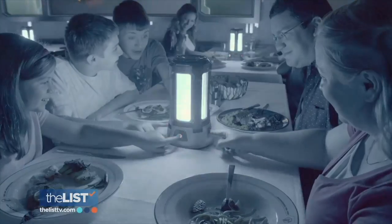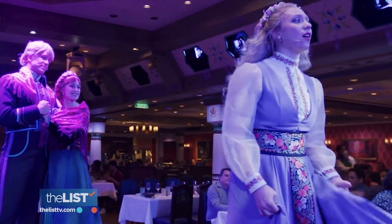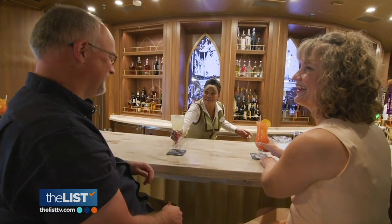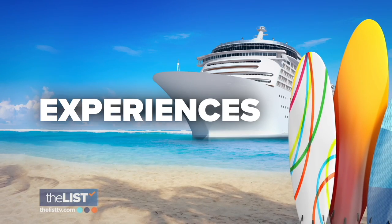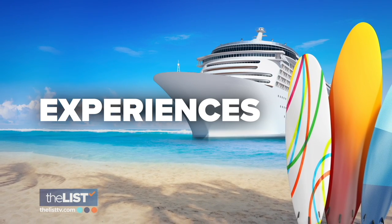Whether it's fun games, kids programming, themed parties, or adult-only activities, you're sure to find something the entire family will enjoy. And lastly, you have the opportunity to experience more on a cruise ship.